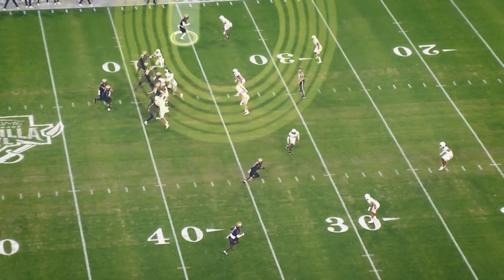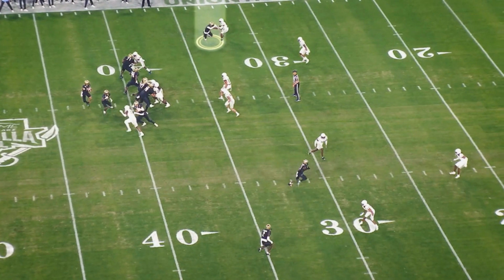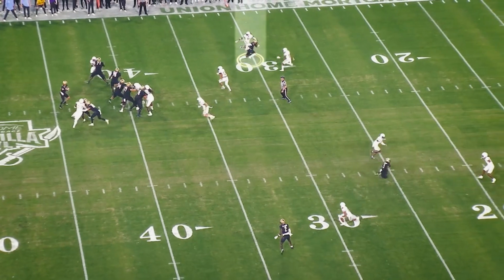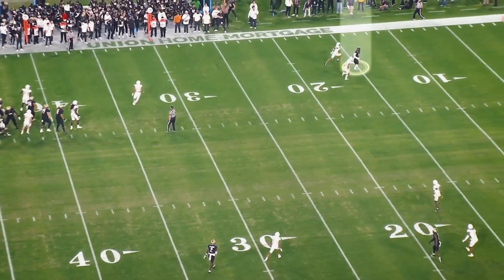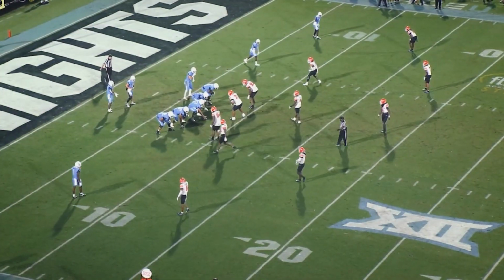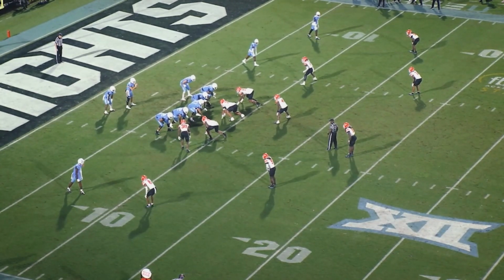You have to sell the vertical at the corner taking the boundary. Then you have to sell both him and the guy covering in breaking routes on the slant. And he does that. If this ball is put anywhere near him, it's a touchdown. Getting in the heads of defenders with this 5-step stem is kind of like a skeleton key to a lot of your deep routes like this go.